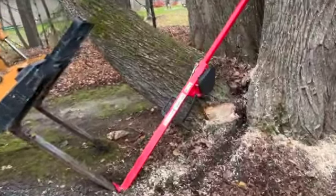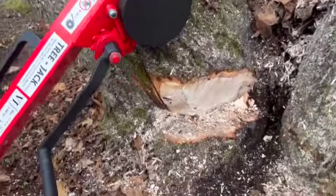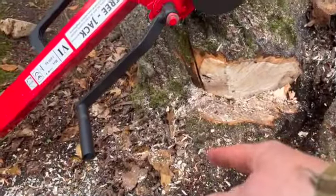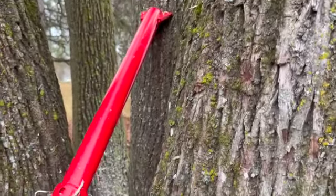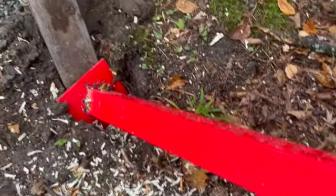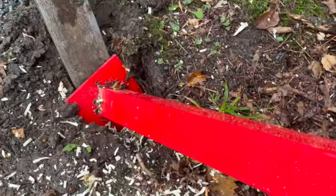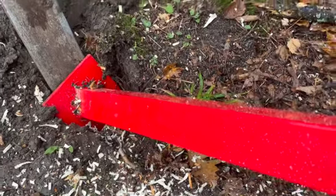Okay guys, here's what we got. We had to notch this out so I could get my handle to crank, because we are at such an angle coming down. I had to improvise and put my skid steer, I had to put one of the forks down on the ground ahead of it, just to stop it from popping out.